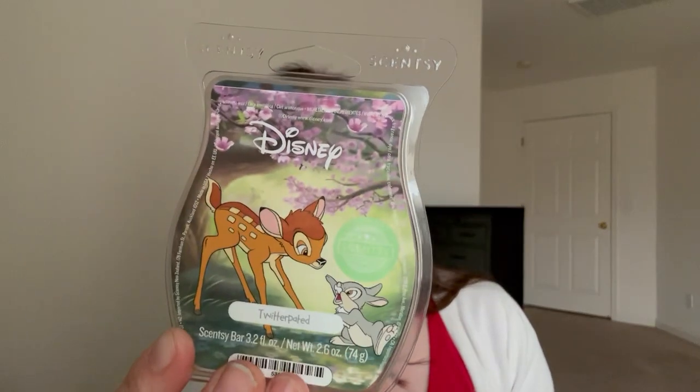Okay, next is Twitter Pated. So this is the only bar out of all of them that I've tried. And this one actually used to be in my club. So this one is, spring is in the air and it's waiting to sweep you off your feet in a swirl of sun-kissed Meyer lemon, morning dewdrops, and lush wild moss. So let's smell it again because it hasn't been a minute. I think last year was the last time I melted it. And then I have no more bars.